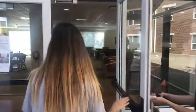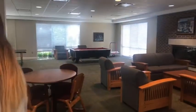So this front door right here, you do not have to fob into, because it's a dining hall for all other people like Hocom and Futrol. All of them will also use this dining hall because it's the closest one to them. So you don't have to fob in here, but you will have to fob in once you get to the elevators. And then we have a common area right here.